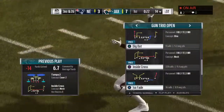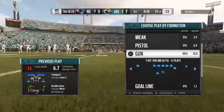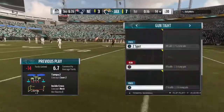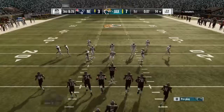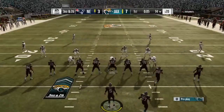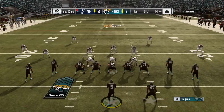So what's the word I'm looking for here about how this drive just started? Disjointed? I'll go with that one. I mean, think about it. 1st down, 3rd and 9. Took a bad loss on a running play. Take the sack on second down. Now they got to come up with something big here on third. Set. Green 80.